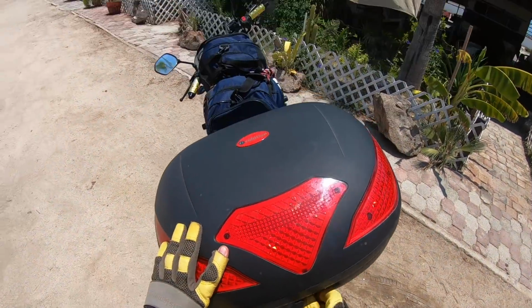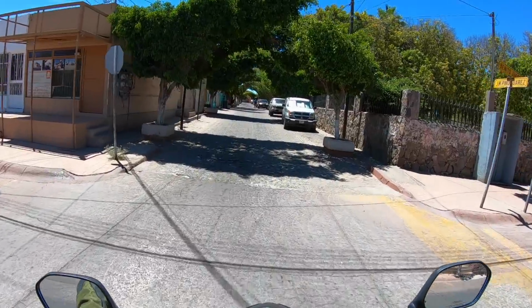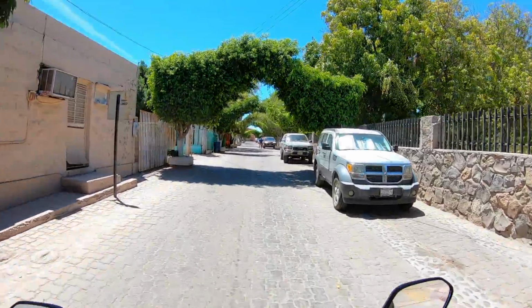Now let's check out Loreto. You can see some of the cool roads here in Loreto.